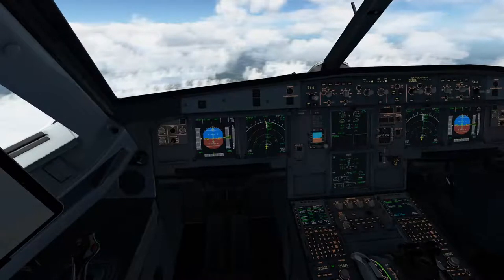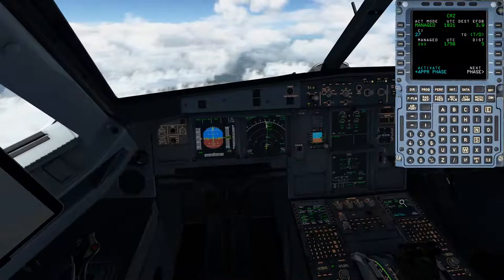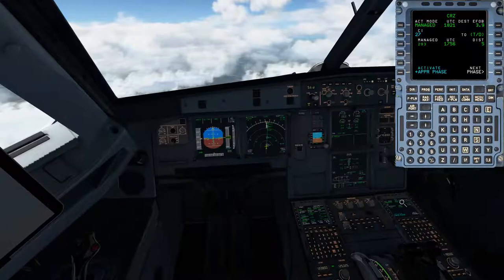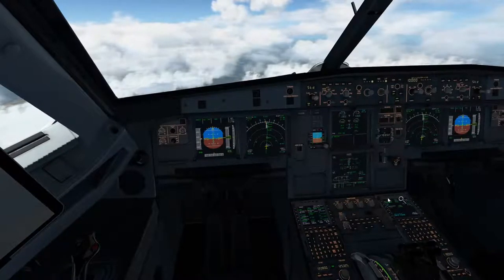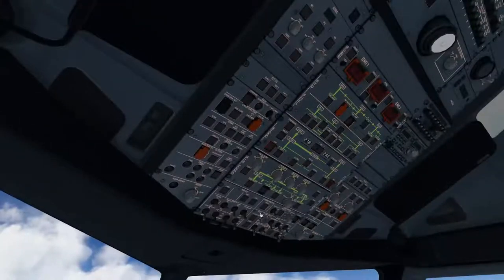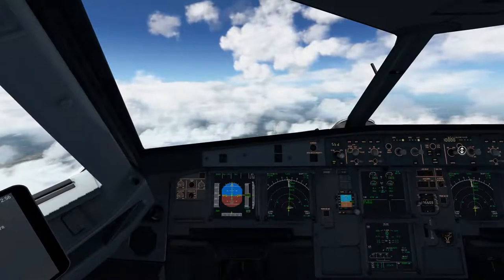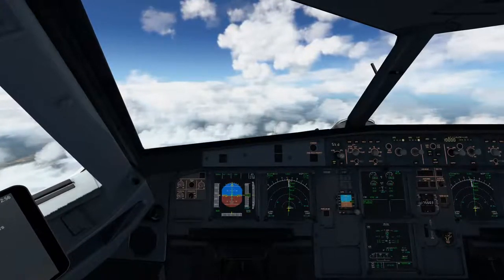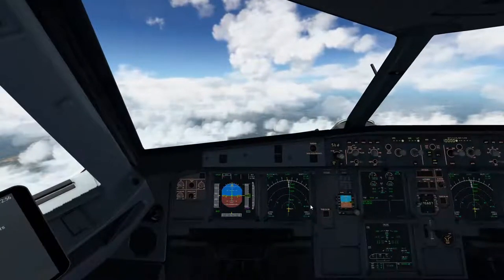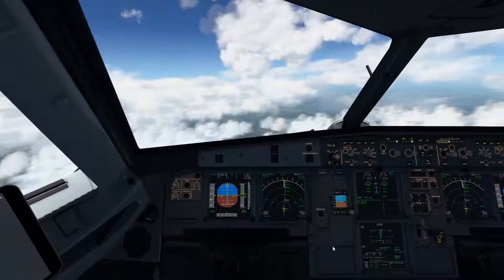Plug that to 10. That's the lowest. 5 miles, TOD. Started our descent here.